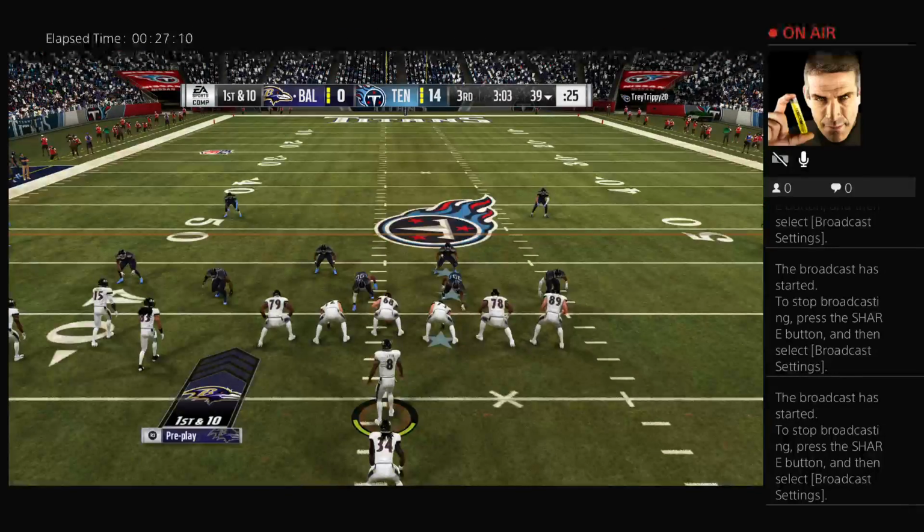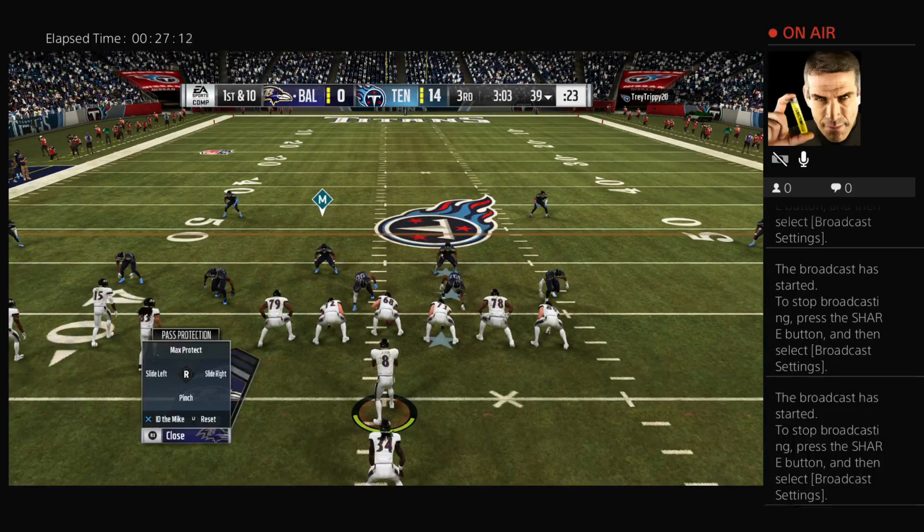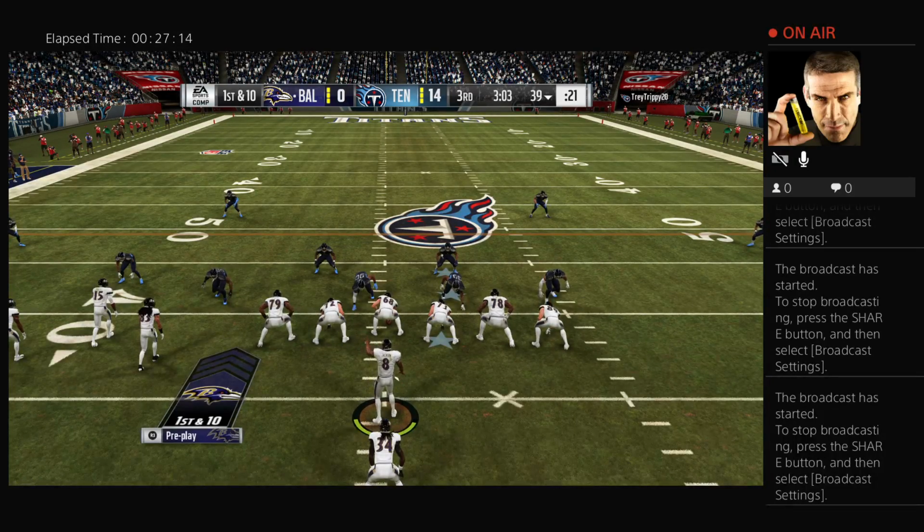Jackson and the Ravens come up now first and 10 at the 39-yard line.